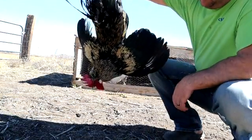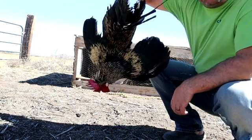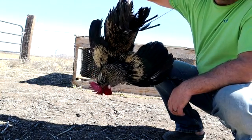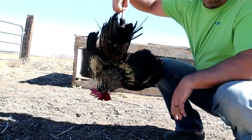And if you've got a little bit more unruly or defiant rooster that doesn't want to be calm in your hands, just hang them upside down and they'll get a little disoriented and calm. But if I were to let this guy go, he'd flap all over the place.